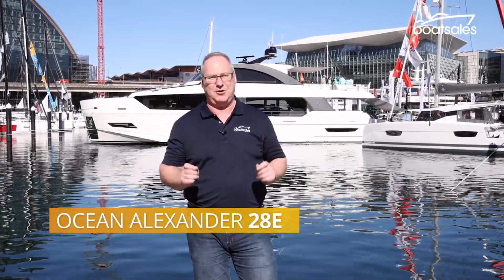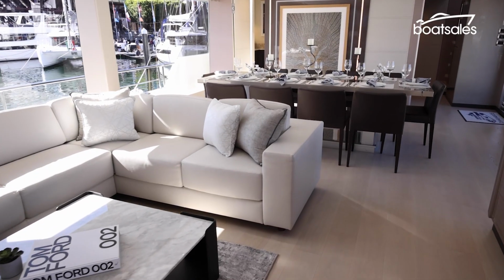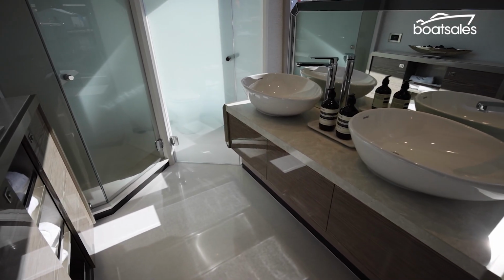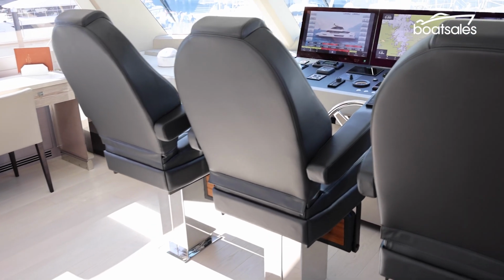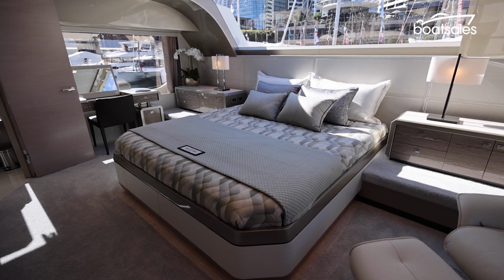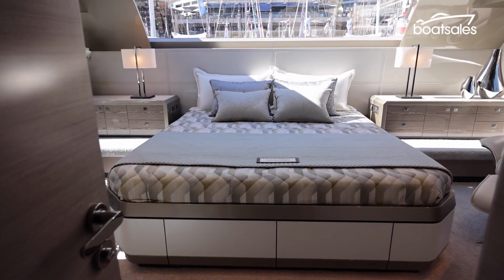Sydney also gets its first look at this. This is the Ocean Alexander 28E, a pocket super yacht. This boat made its global debut earlier this year at Sanctuary Cove, but looks even better against the Sydney skyline. It also has big cruising ability built into it, and packs one of the best deck-level master suites we've ever seen.